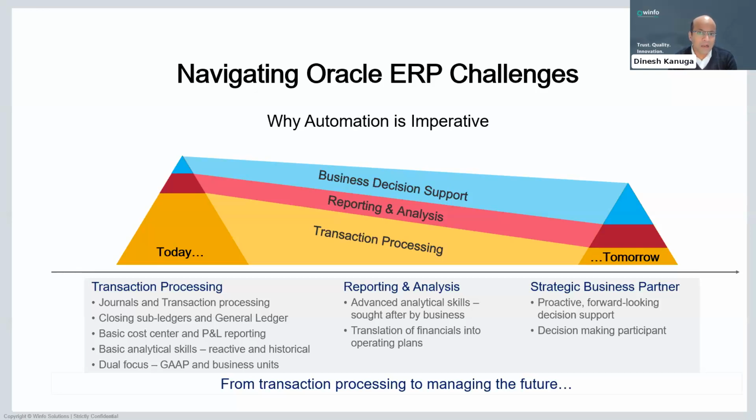They become strategic partners to the business functions as such. So that was the idea we started with, with respect to why organizations need to consider automation.